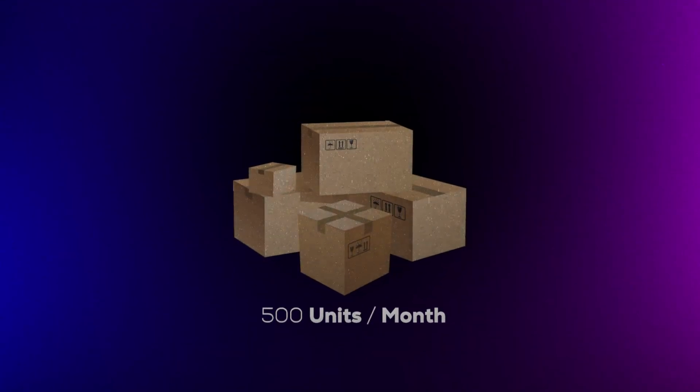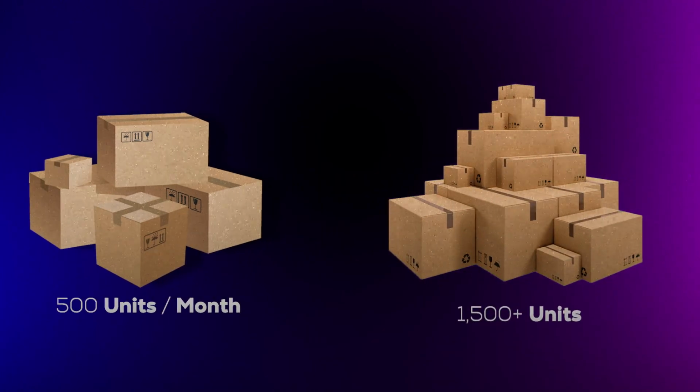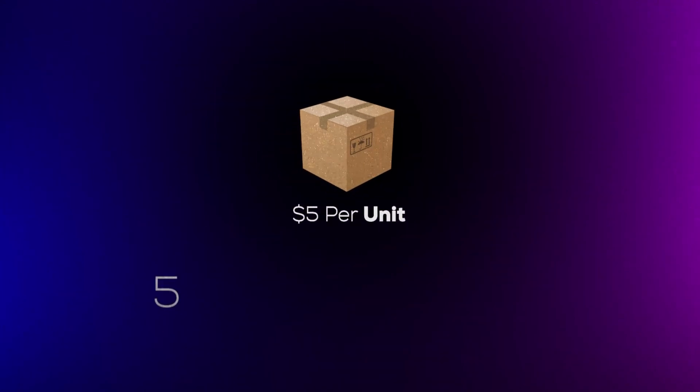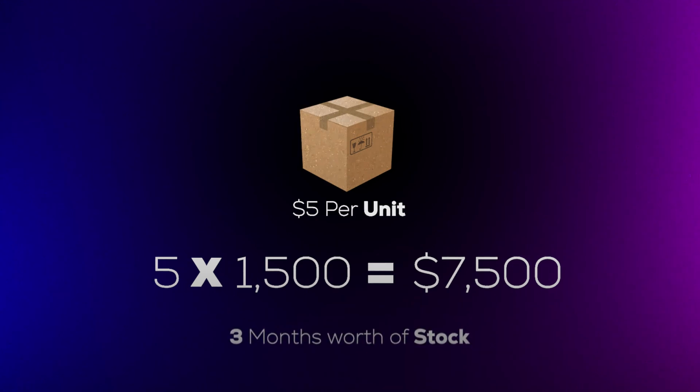So in order to properly launch any product, you really need to be able to afford 2 to 3 months worth of sales. So if you think that you're going to sell 500 units per month, then you need to be able to order 1,500 units. So if that's $5 per unit, that's $7,500 for 3 months worth of stock. Now, that doesn't mean that you need $7,500 for your first order. But in total, you need to be able to afford around that amount to cover your first 1,500 units.